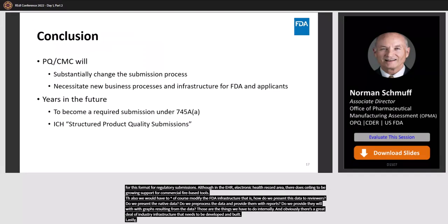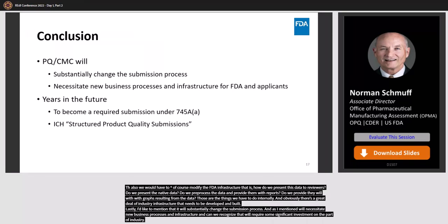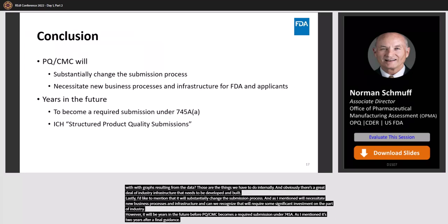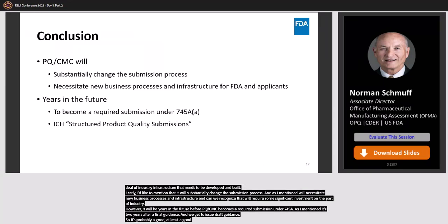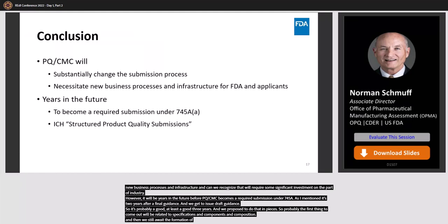Lastly, I'd like to mention that it will substantially change the submission process. And as I mentioned, it will necessitate new business processes and infrastructure, and we recognize that that will require some significant investment on the part of industry. However, it will be years in the future before PQCMC becomes a required submission under 745A. As I mentioned, it's 2 years after a final guidance, and we've yet to issue a draft guidance. So it's probably at least a good 3 years. And we propose to do that in pieces. So probably the first thing to come out will be related to specification, components, and composition.